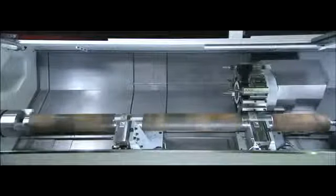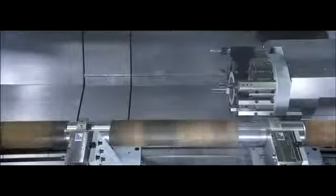Accuway provides the solution for your large diameter, long workpiece cutting needs. The UT-400 comes with maximum cutting lengths of 1.5, 2 and 3 meters to suit all your long workpiece cutting requirements.